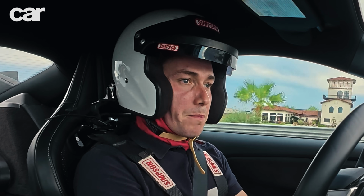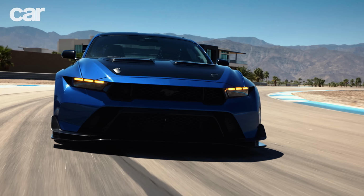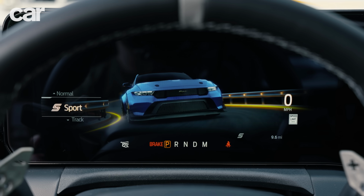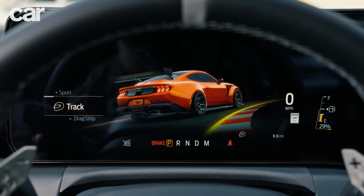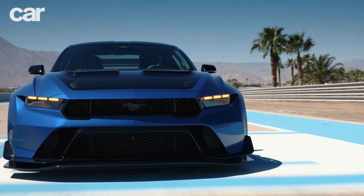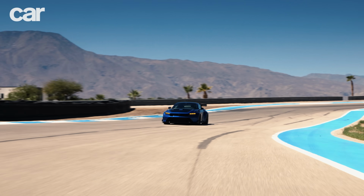hell? Oh my God. And C, for unforeseen reasons that we unfortunately had no control over, we weren't able to put the car in track mode while we were on track. So what you're about to see is all done in sport mode. It's not ideal, but I hope you'll agree, it's better than nothing.